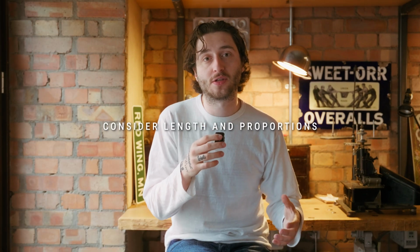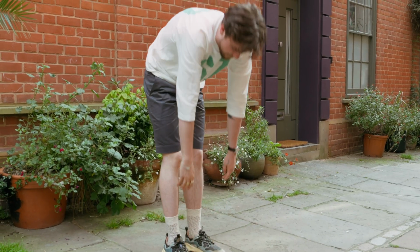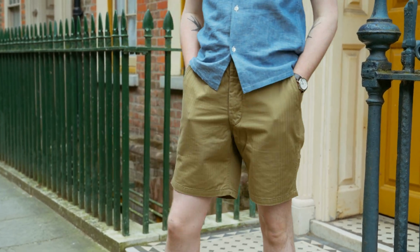The next point is finding the perfect length. You're going to read a lot of things online that say it has to be so many inches above the knee or it has to have such an inseam length. It's just not the case. Different styles and designs of short lend themselves to different lengths. In a smart casual setting, you want to find that Goldilocks length. You don't want something too long, you don't want something too short. With a smart casual outfit, part of it is not adding any tension to the outfit. You want to be comfortable and look really nice, but you don't want to be peacocking.